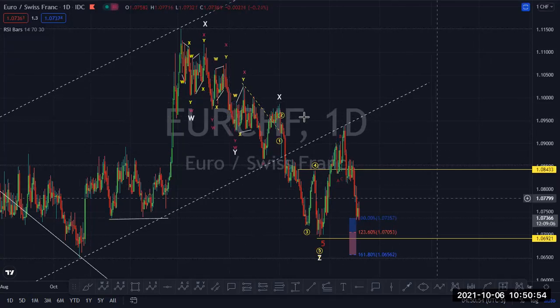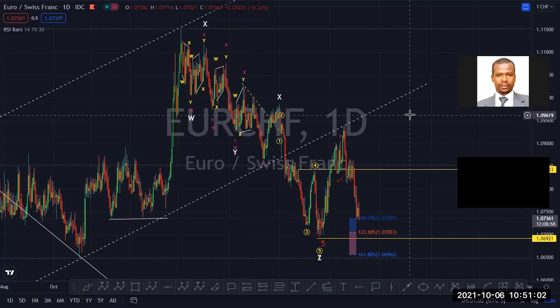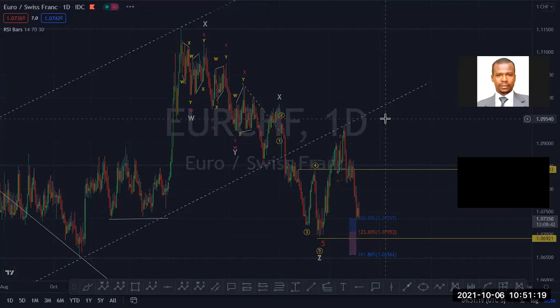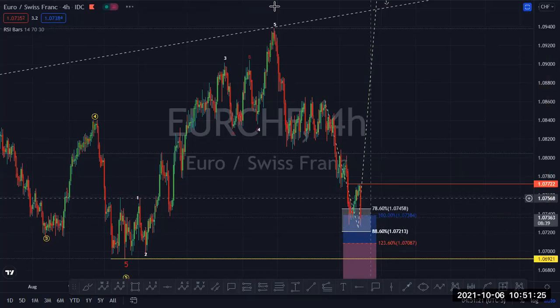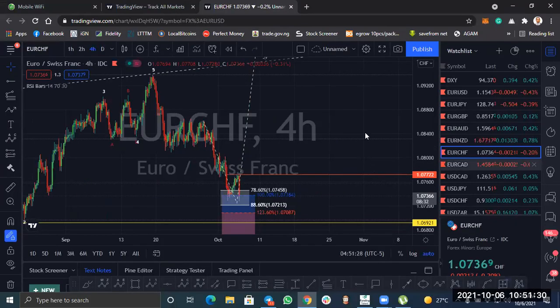On daily, we have a complete structure: W, X, Y, X, Z. So I think we are not going this very deep. It can happen, but for now, I think buying is good. Just keep watching that level I showed you. The buying is good from here. So that's the thing. Now let's check Euro card.